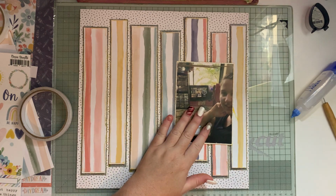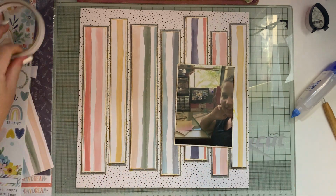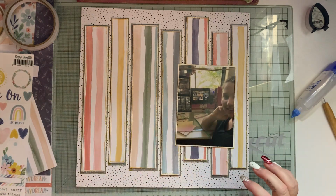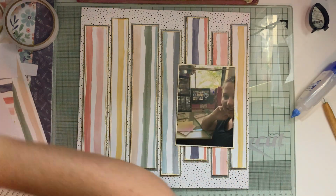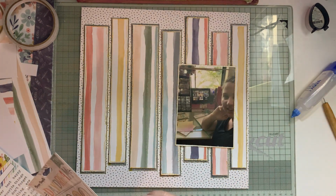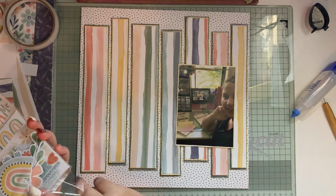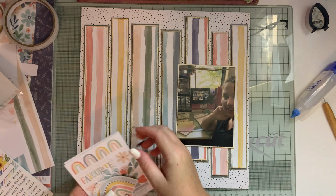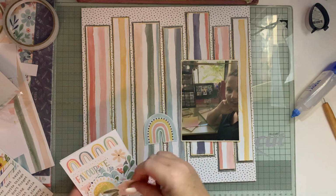Now I know some people don't like doing one photo layouts. That's okay. You do you. If you want to add extra layers on there, absolutely go for it. You want to add extra photos, sorry, go for it. I won't be offended. Add whatever you want to the layout. I'm just here to sort of bring you my ideas, a bit of fun.